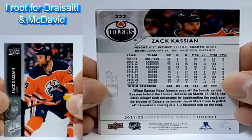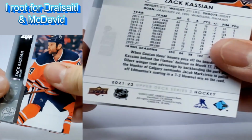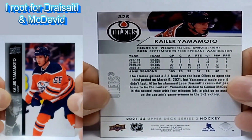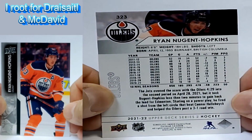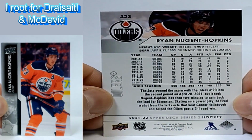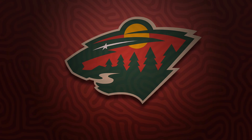So that's another reason why I collect some of the cards, is just to fill out some of the fantasy players. And as you can see here, I got a lot of Oiler cards. Sometimes I have to find a good deal on the Oilers because they're usually an expensive team.